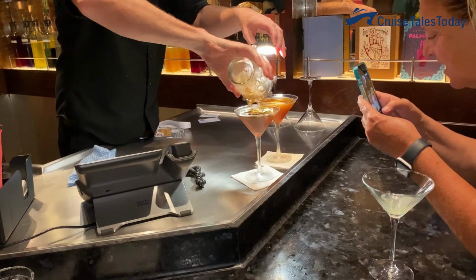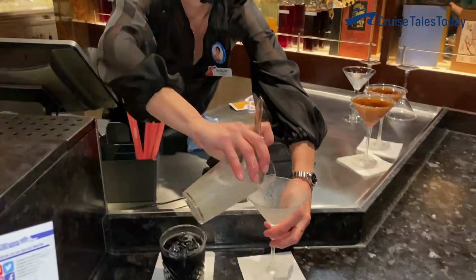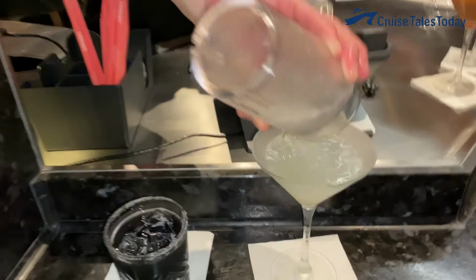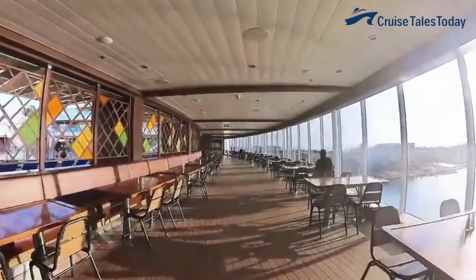Housekeeping staff often go beyond basic room cleaning to create towel animals, leave chocolate treats, and maintain rooms to standards that exceed many land-based hotels. These small touches contribute significantly to guest satisfaction and the overall cruise experience.